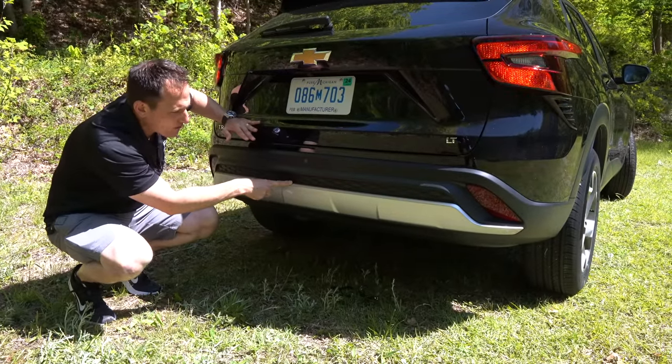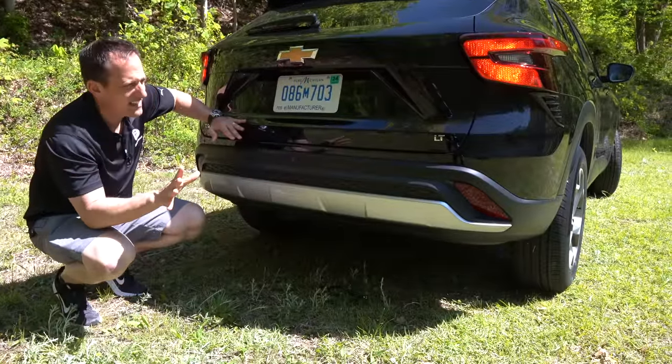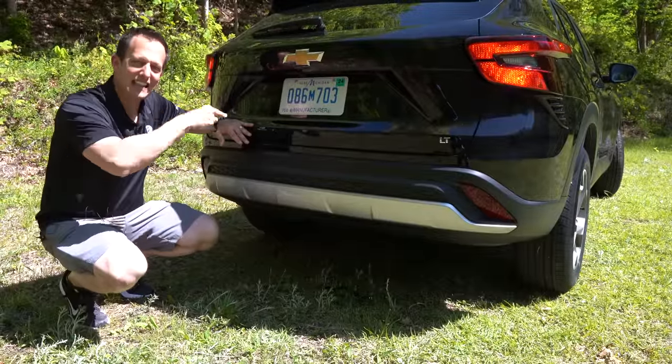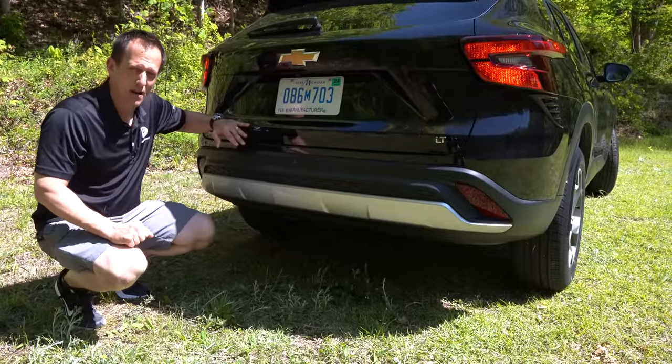And what you'll also notice is they did a fake vent. That fake vent's gotta go. So that's definitely a zonk. But the great news is each trim has a different lower bumper area. But why don't we go ahead and get underneath the hood and talk power of this LT trim of the Trax.